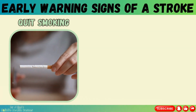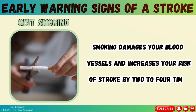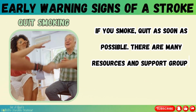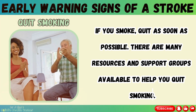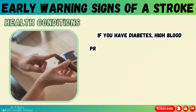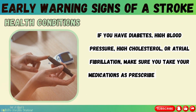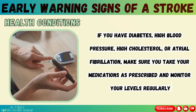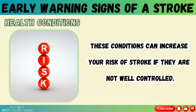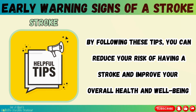3. Quitting smoking. Smoking damages your blood vessels and increases your risk of stroke by 2 to 4 times. If you smoke, quit as soon as possible. There are many resources and support groups available to help you quit smoking. 4. Managing your health conditions. If you have diabetes, high blood pressure, high cholesterol, or atrial fibrillation, make sure you take your medications as prescribed and monitor your levels regularly. These conditions can increase your risk of stroke if they are not well controlled. By following these tips, you can reduce your risk of having a stroke and improve your overall health and well-being.